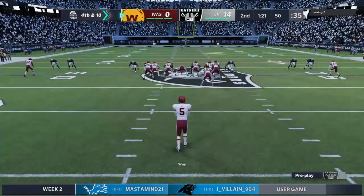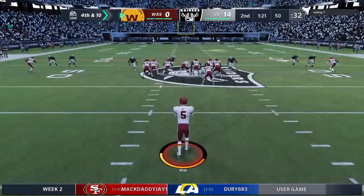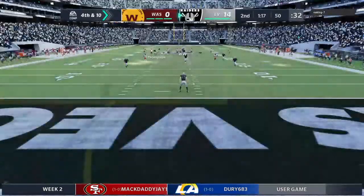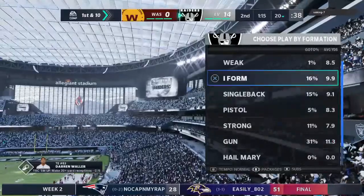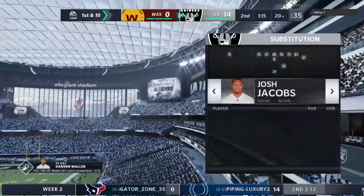Here's Tressway now. He'll boot it away from about his 35. And problems spreading to the punt team now. This one goes all the way into the end zone on the fly, so that'll come back to the 20.